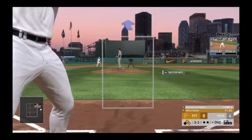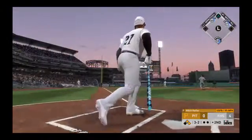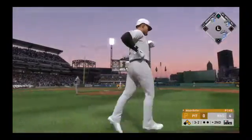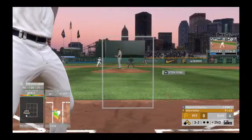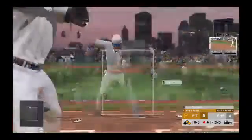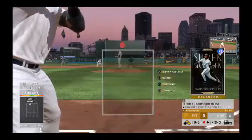Gary Sheffield waits on deck. A swing and a shot hit down the corner. And nearly a 3-run shot. Instead, it's a foul ball. He's set. Here's the 3-2. And he can only battle for so long as he's finally set down here after an 8-pitch at-bat.